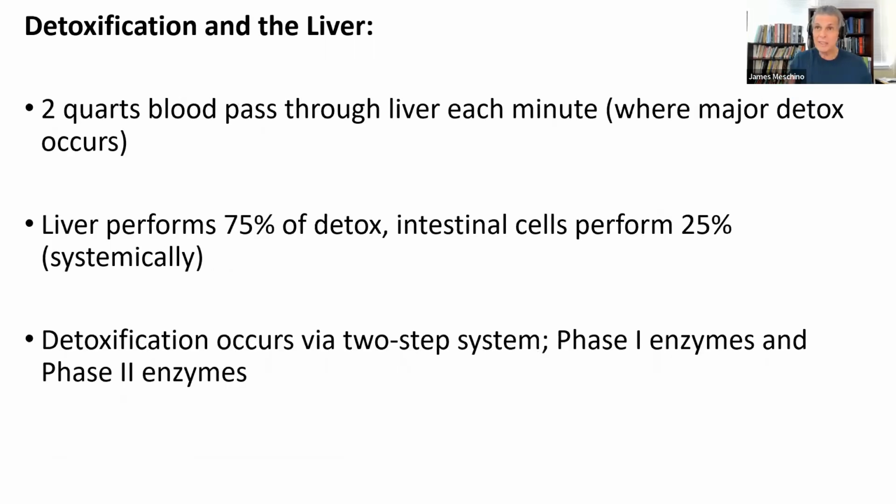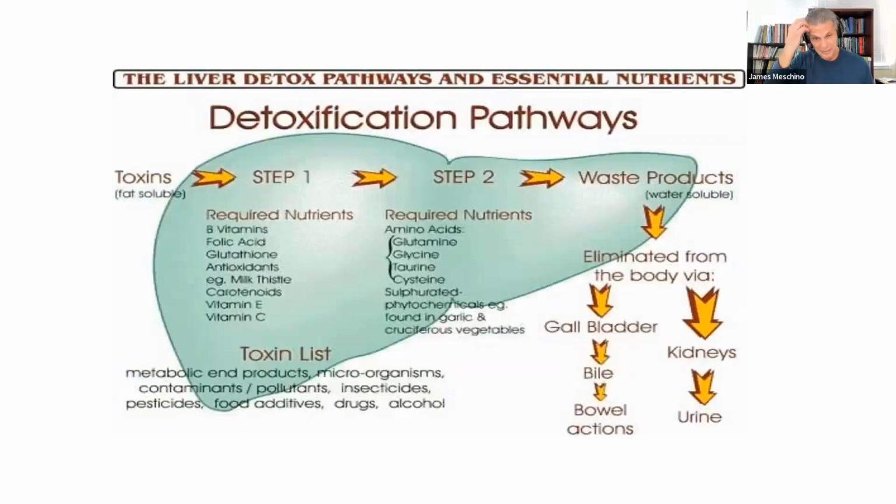The way that it works is that 2 quarts of blood go through your liver every minute of your life, and a lot of the purpose of that is to cleanse the blood, if you will, put through this sort of filtration plant. So 75% of the body's detoxification occurs in the liver cells themselves in this 2-step manner of phase 1 and phase 2 detoxification, working together hand in glove. I think pictures of this really help to tell the story better than anything.